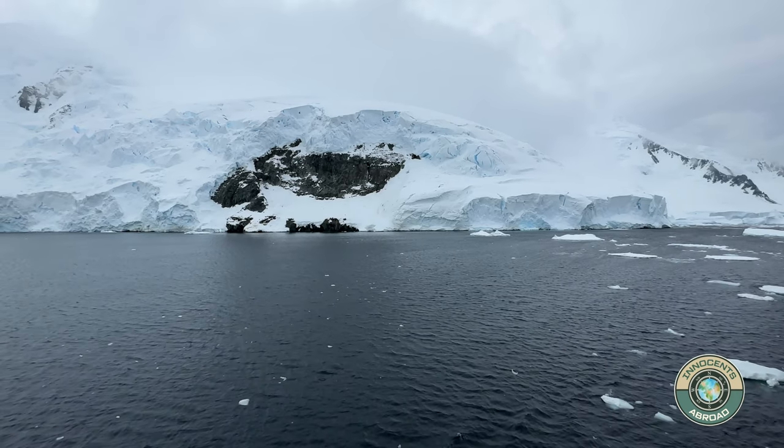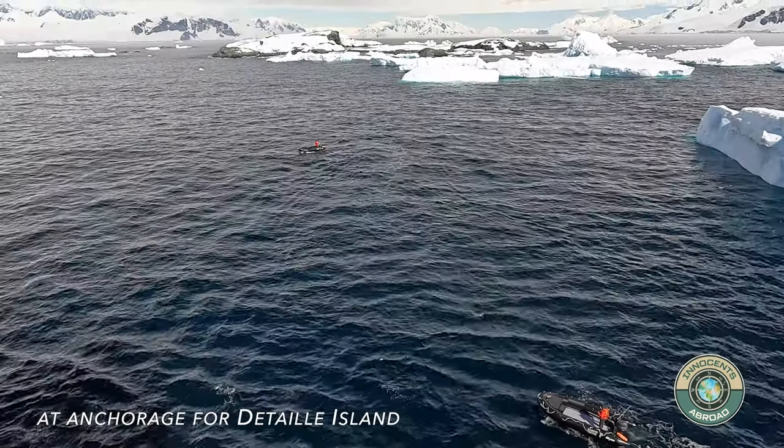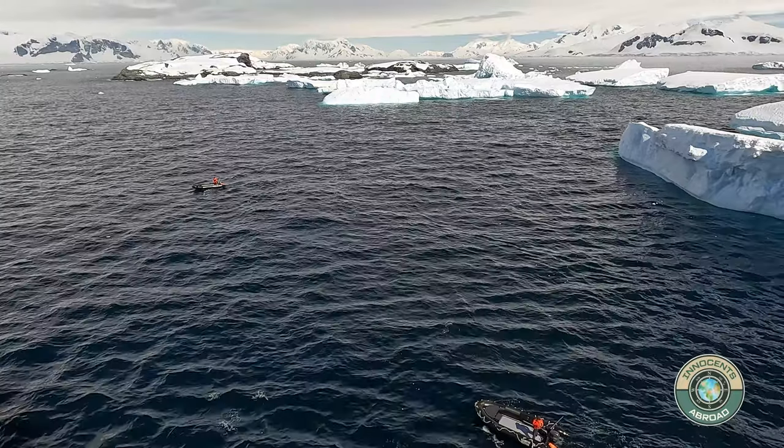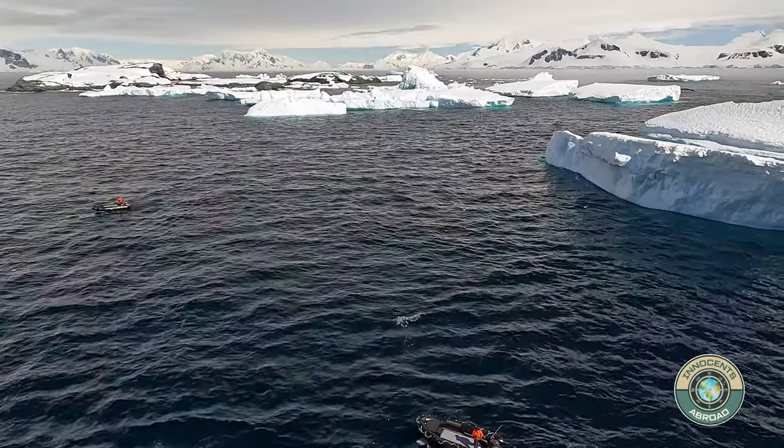Next, we explore Detaille Island. After passing through the Gunnel, we arrived at Detaille Island, a former British base with a very brief history but unique look back in time.